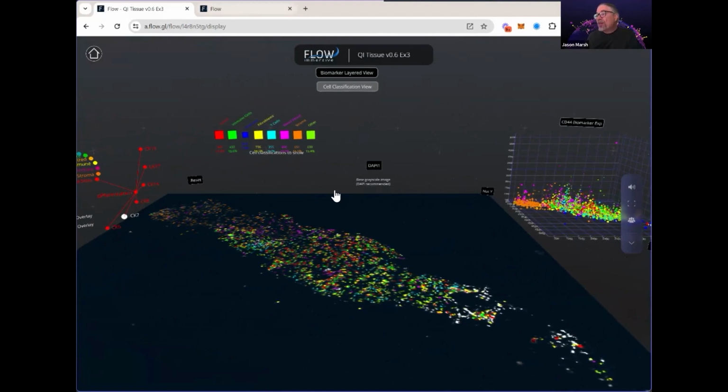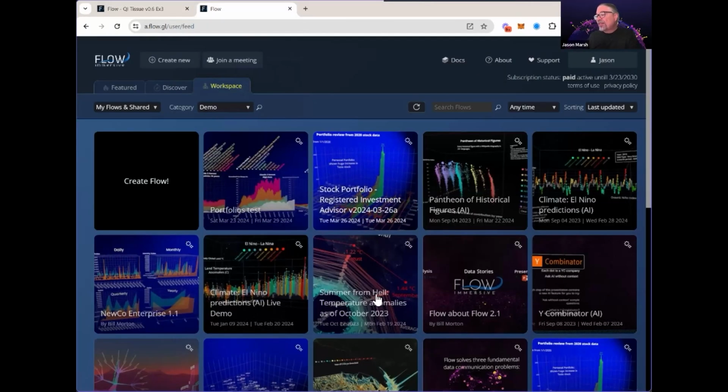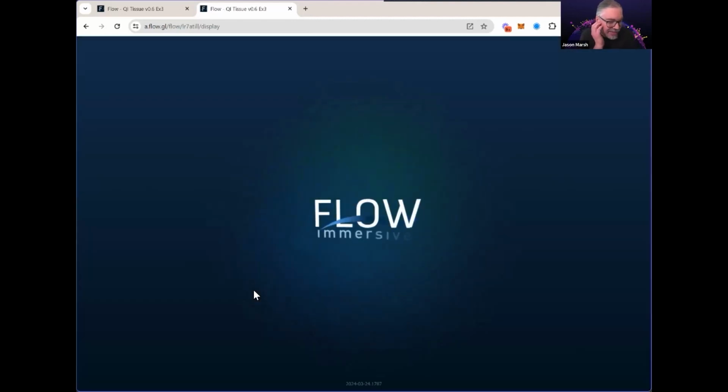I would like to talk about the AI piece of this because I think it's really huge. And to do that, I'm going to do a demo on climate data. I'm kind of a fan, and it's something I know a lot more about than microscopy, for example.